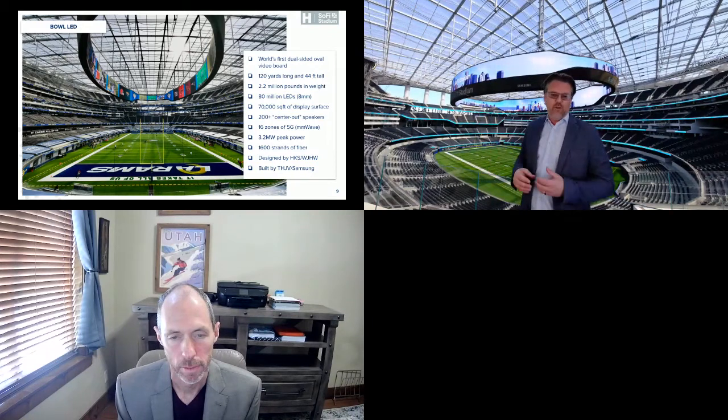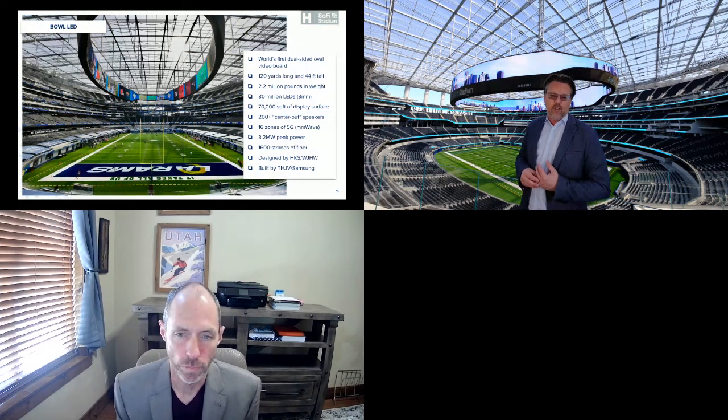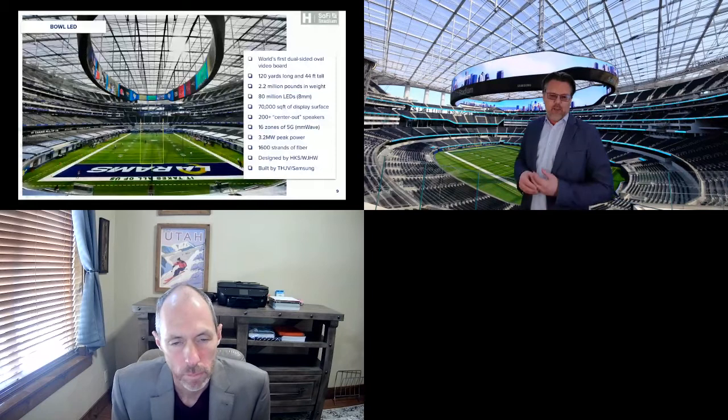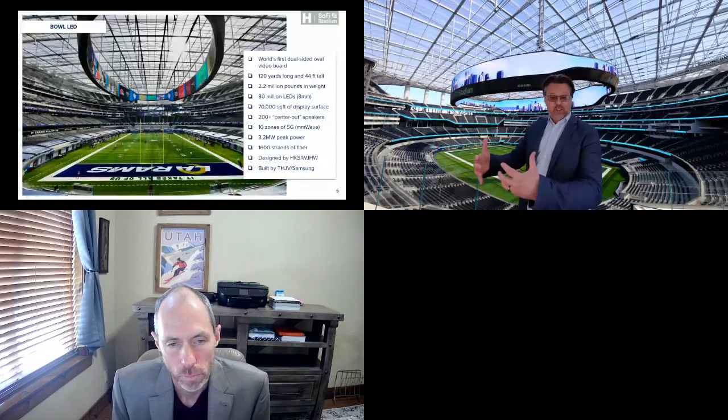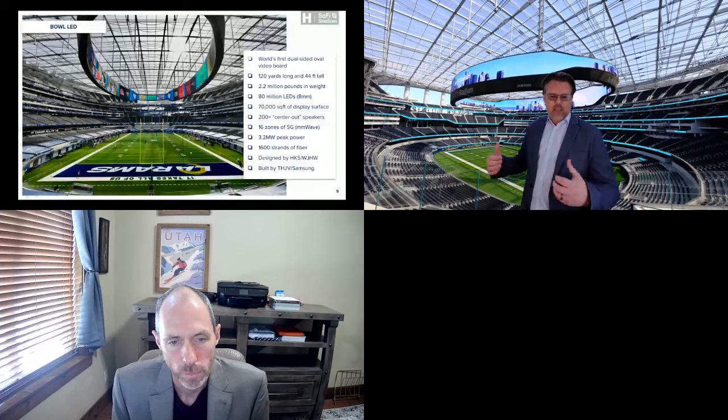And so as a superstructure, it's enormous, right? It's 2.2 million pounds, 80 million LEDs that you guys built for us, 70,000 square feet of display area. But because of its location, it's also very clever, because we use it to put our amazing audio system in. We have over 200 center-out speakers that fire at the audience. We put our ultra wideband millimeter wave 5G radios up there as well, so you get this amazing connectivity when you're sitting in the bowl.